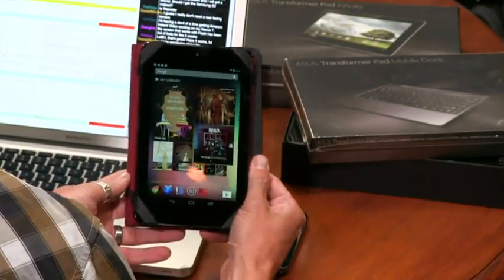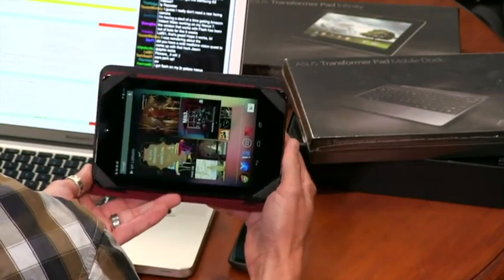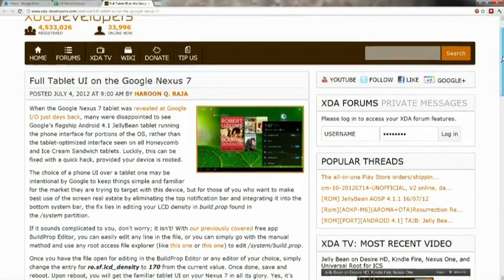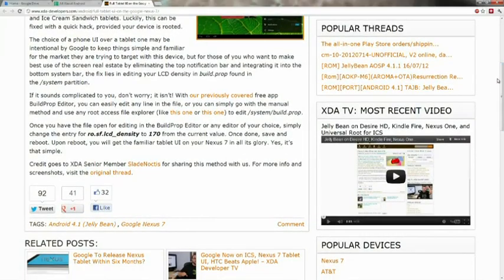And finally, a lot of people have noted with the Nexus 7 that the UI represents more of the phone approach, right? The upright portrait approach versus what you see on the larger scale tablets like the 10.1, where it's more horizontal and all of your information bar and stuff is down at the bottom. There is an XDA post that details how you can do this. Again, I think you need root in this case because you're modifying some stuff using the build.prop editor or an editor of your choice. But you set the density of your device to, I believe, 170 from its current value, and that tricks it into giving you the landscape version that you're used to seeing on large devices.